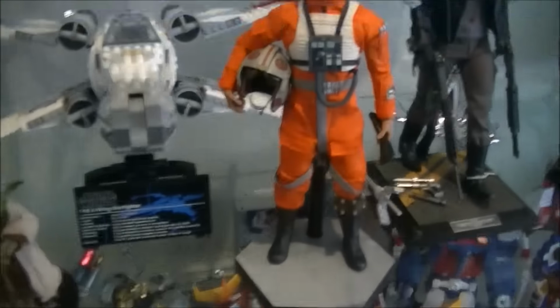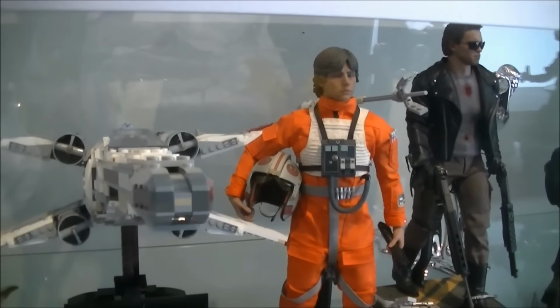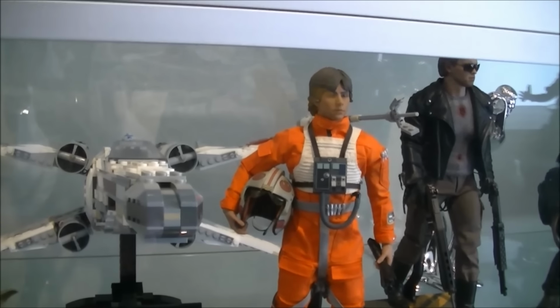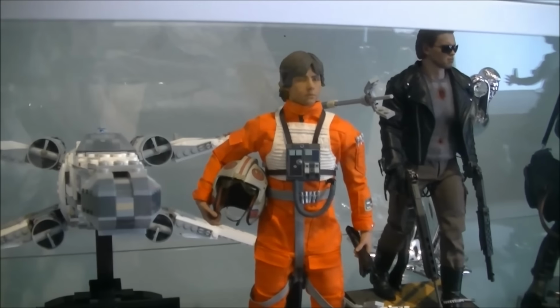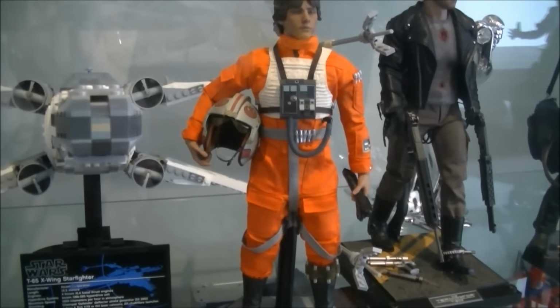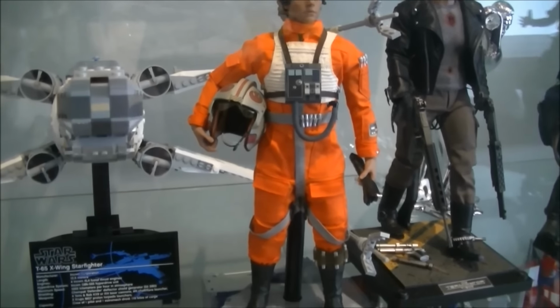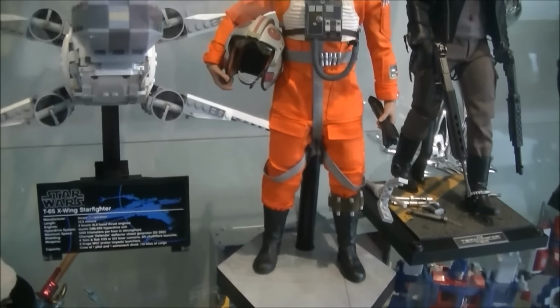And I guess the big news recently is they did announce the Snowspeeder Luke for what I think is a pretty ridiculous $270 US. I bought this Luke from Sideshow, the exclusive version, for I think it was $240 or $250, and at that time that was a pretty damn ridiculous price as well. But I do like the outfit.